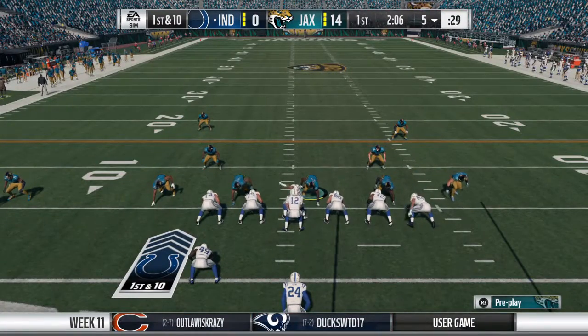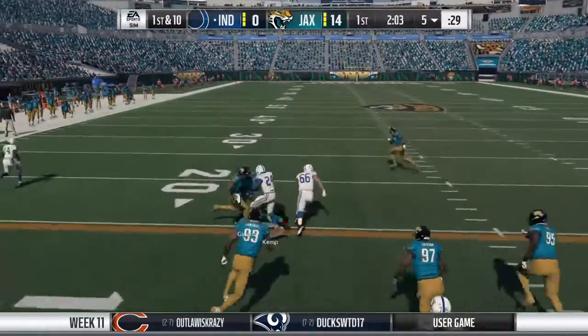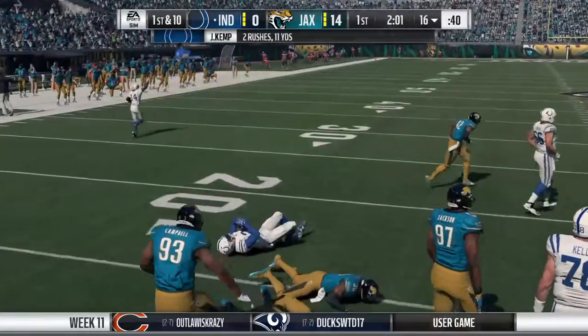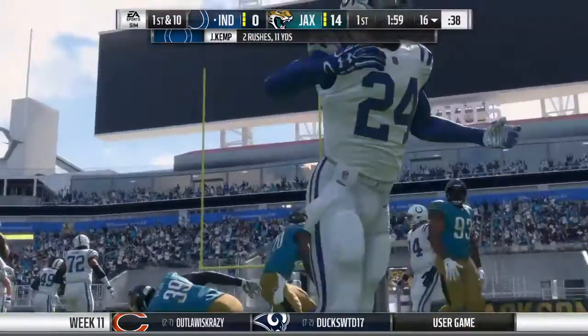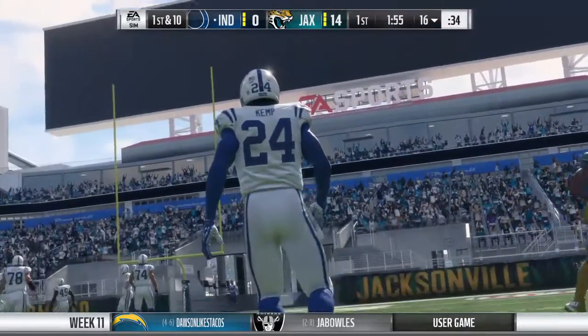It's a mental barrier you don't think about until you go a couple of drives without getting a first down. Then all of a sudden it looms big. It gets harder and harder to actually attain that first down. They needed some breathing room. He gave it to him. 11 yards and a first down.